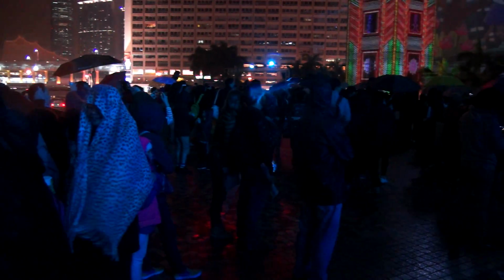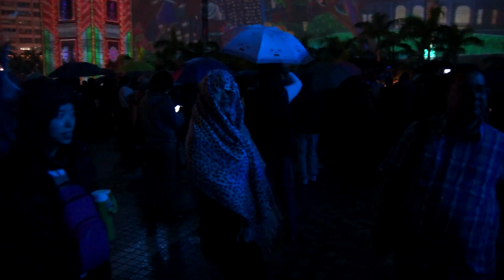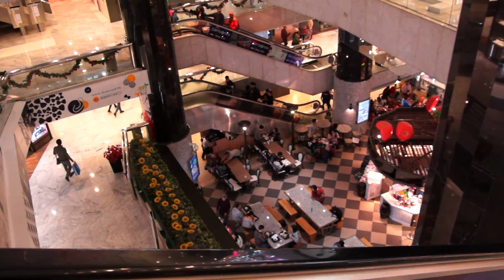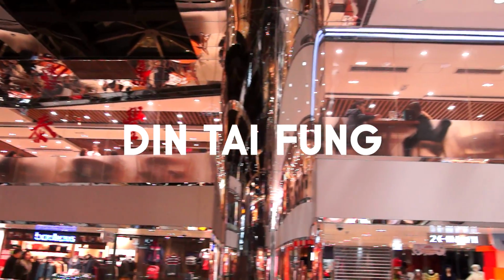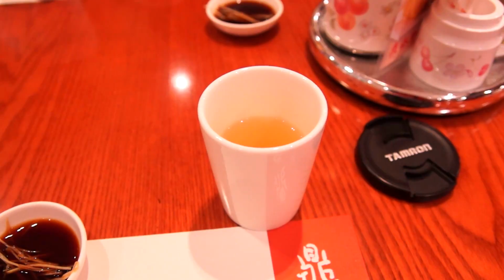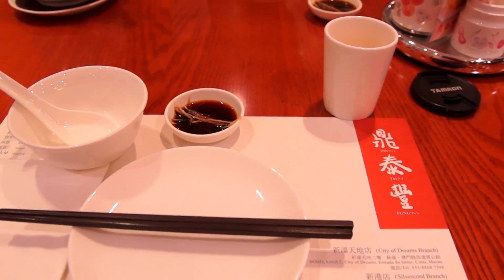Okay, let's get dinner. It was Zen's turn to pick, and the place he had in mind was just a short walk away. We were going to be spending a bit of money and eating at a proper restaurant, the Michelin-starred Tsim Sha Tsui outlet of Din Tai Fung, which is now a chain serving these little dumplings with soup in them called Xiaolong Bao.